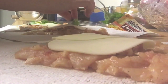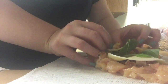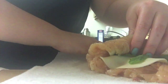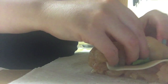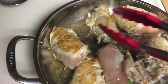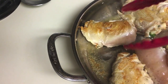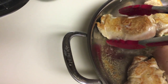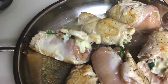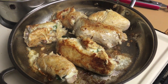I love basil, it smells so good. You get this cheese everywhere. This is not going well. Okay, off to the oven it goes.